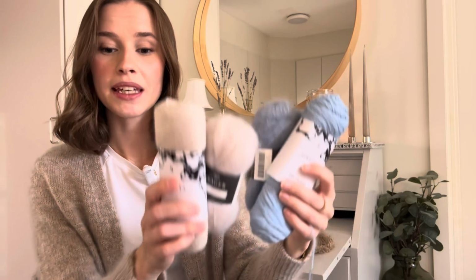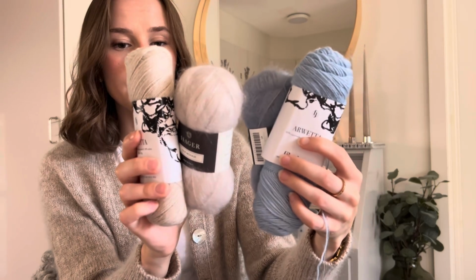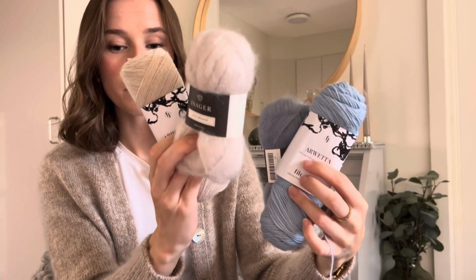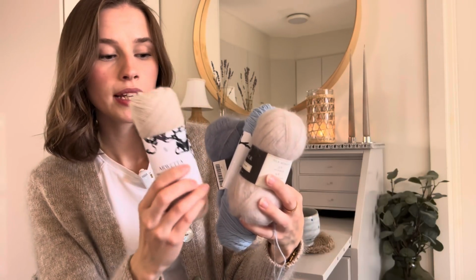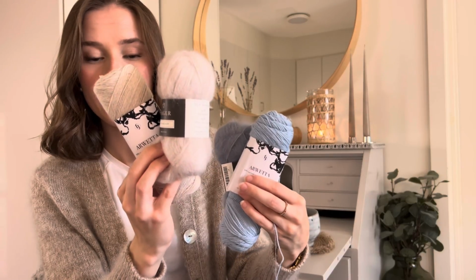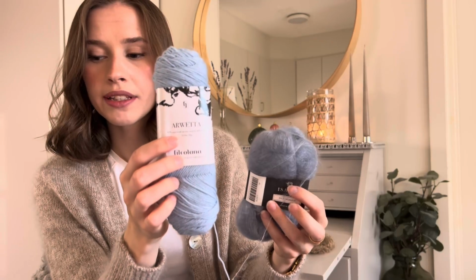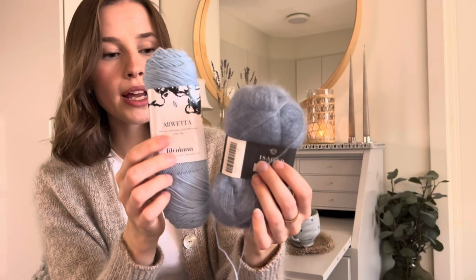Let me show you the yarn real quick. So as I said, I'm using Filcolana Arwetta held together with Isager Silk Mohair, and this beige one is in the color 977, and the mohair in the color 0, and this blue Arwetta is in the color 340, and the mohair in the color 41.